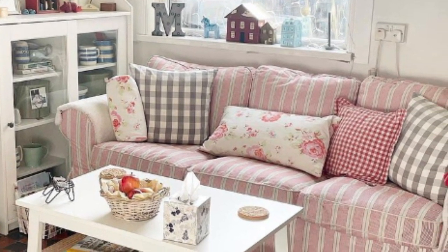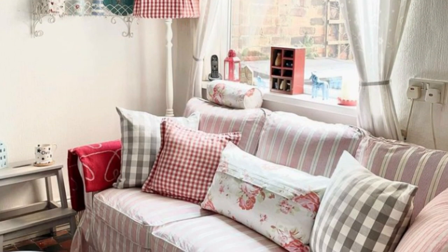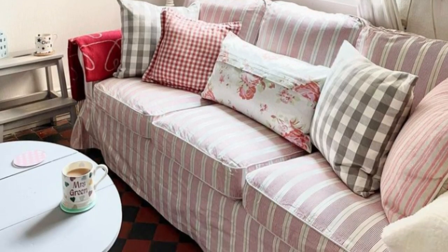The textiles. Opt to choose natural fabrics and add floral motifs, squares, stripes, or other patterns into it.